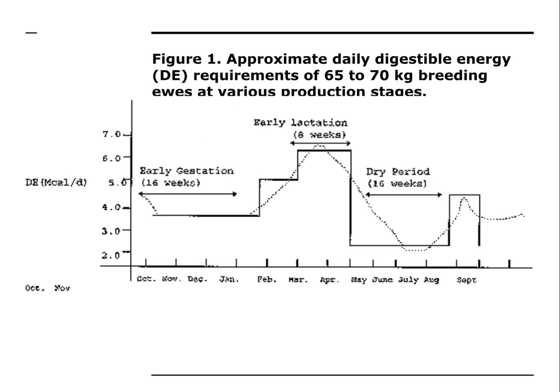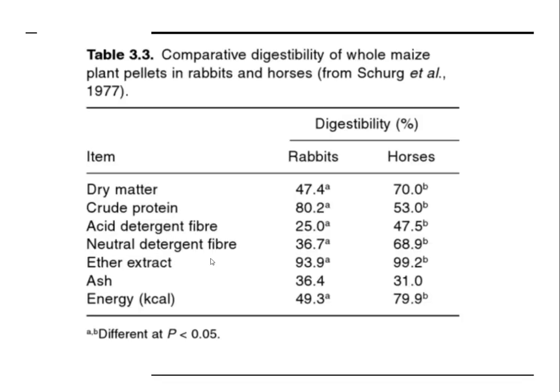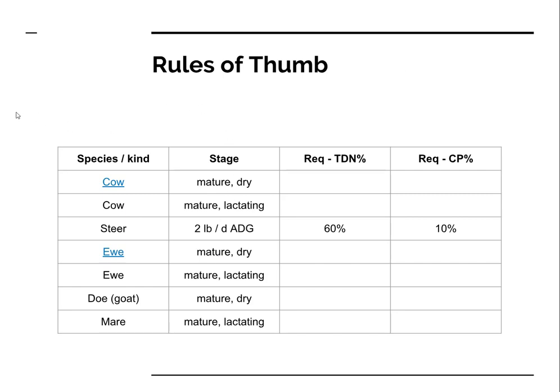We talked about this figure showing the differences in nutrient requirements of sheep over the year. This same one with cattle, how their nutrient requirements change over the year. Hopefully you can remember what these different stages of nutrient requirements represent and the different stages of the year, the production cycle that coincides with these changes in nutrient requirements. And we talked about how different species have different digestibilities of different nutrients in forages.